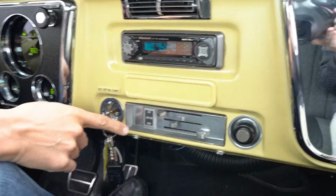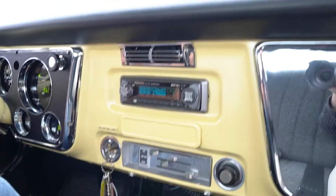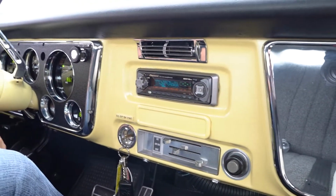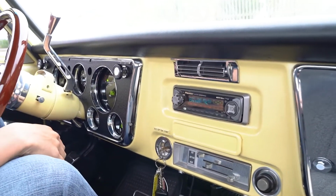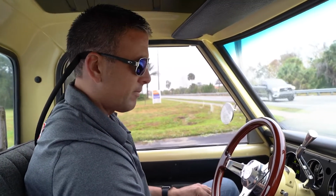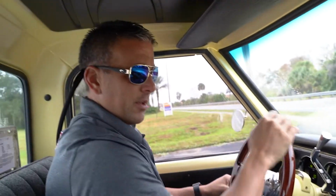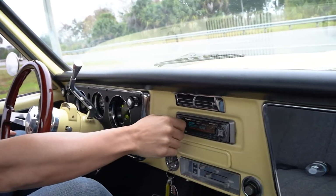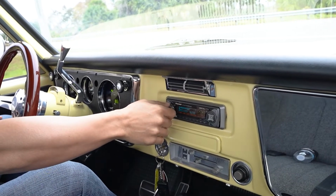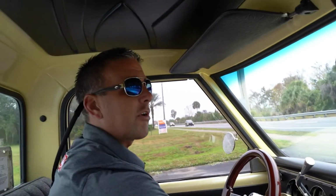We have air in this truck and it works. We have the heat on and it works. It's rare that we need heat, but it's only 59 degrees. So, yep, 59 degrees and rain. So we have the heat on. Horn. Tilt wheel. Radio. So yes, all of those are functioning.